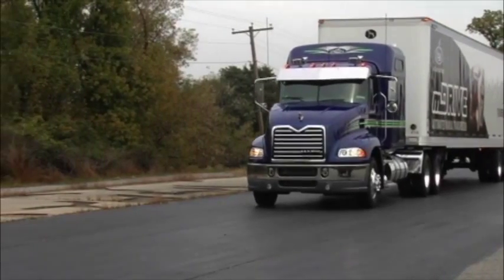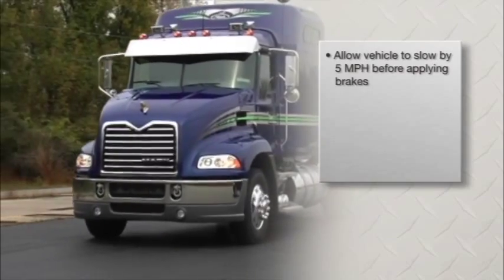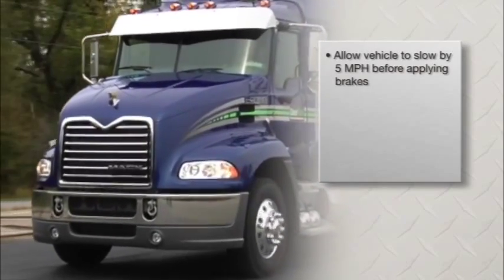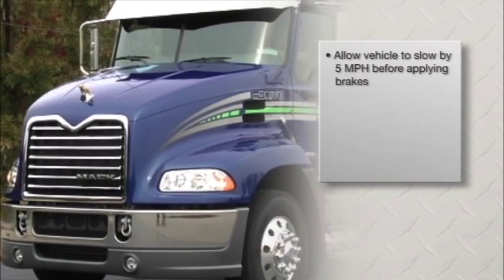Let's talk about some of the things you need to do and be aware of when driving your vehicle. The following techniques and suggestions will help ensure the safe, efficient, and economical operation of your vehicle, as well as cut down on wear and tear. When slowing or stopping the vehicle, let the throttle off completely and allow the truck to slow down by at least 5 miles per hour before stepping on the brakes. This helps to improve fuel economy.